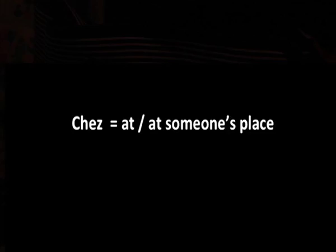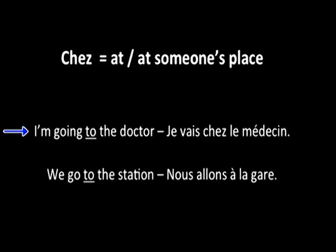Finally, the last preposition that I'll revise in today's lesson is chez. Chez is a typical French preposition that can be translated as at, but generally indicates at someone's place. This place could be someone's home or workplace. For instance, when you say in English, I'm going to the doctor, or we go to the station, you use the preposition to in both cases. In French, you'd use chez for the doctor because you are going to a person.